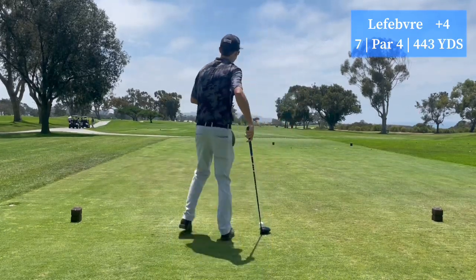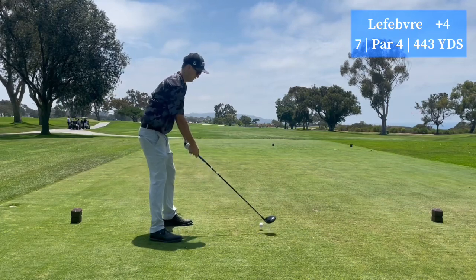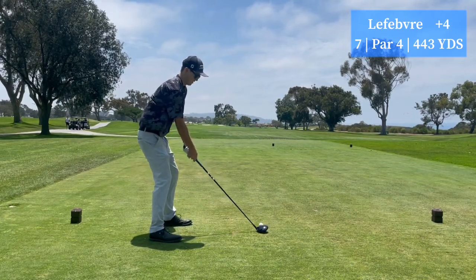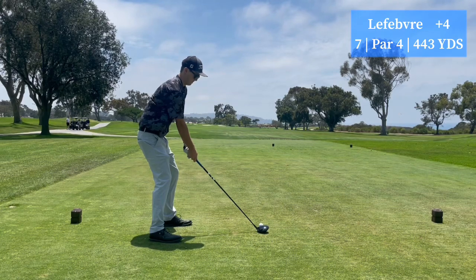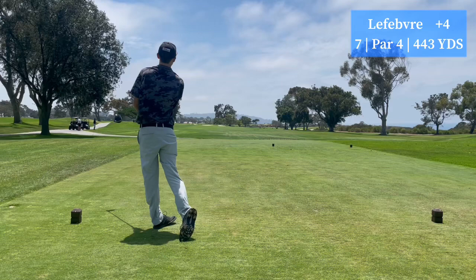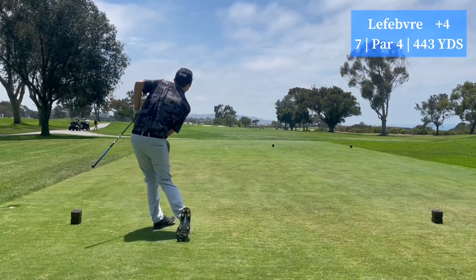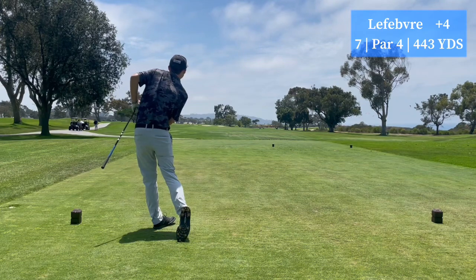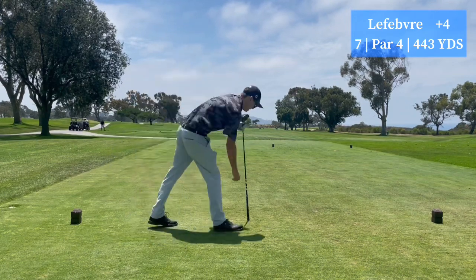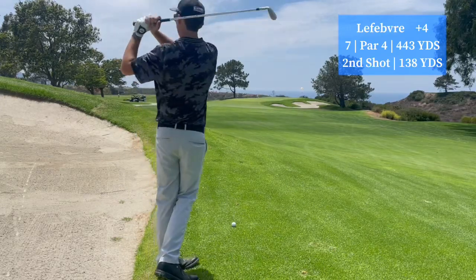Moving on to hole 7 now, 443. Slight dogleg right. I'm just trying to hit a driver. Started just inside those trees on the right with a little draw. Hit this one really nicely. You can see it just kind of drew a little too much. It's heading towards those left bunkers, so just tried to have it hang on and got real lucky. This ball just stayed out of it.